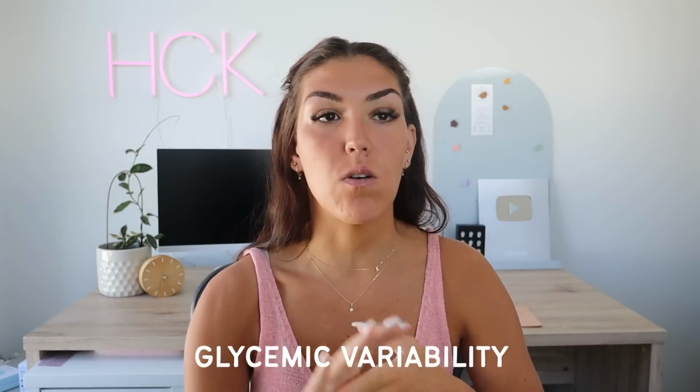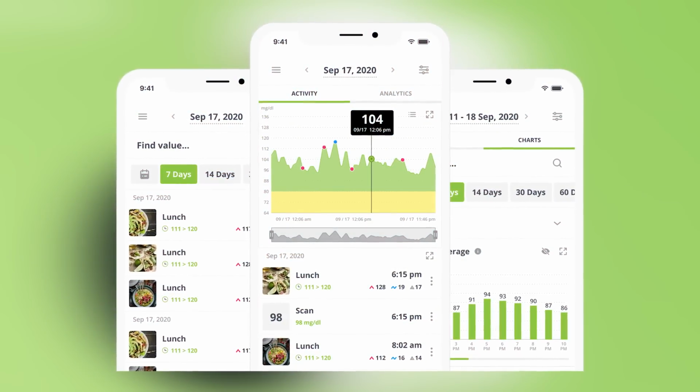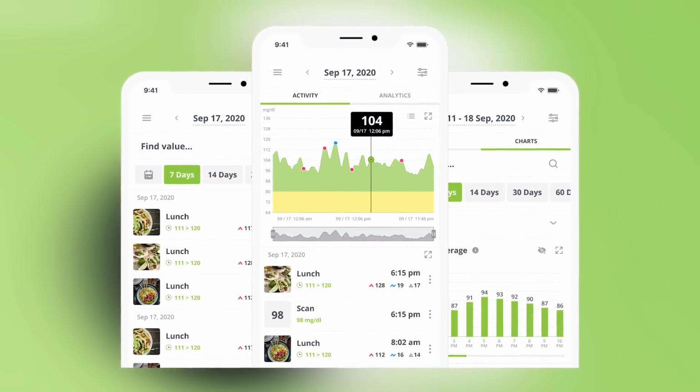I also wanted to talk about glycemic variability and what that means. This is basically the changes to our blood sugar that we see over the course of a day. If we are seeing lots of spikes, lots of dips, it's going up and down, this is going to be considered high glycemic variability. And if our blood sugar is more or less stable with maybe a few little bumps, this is low glycemic variability. Low glycemic variability is what we should be striving for, as it is associated with better health. And Nutrisense actually gives you a glycemic variability score for each day. So this is easy to monitor.